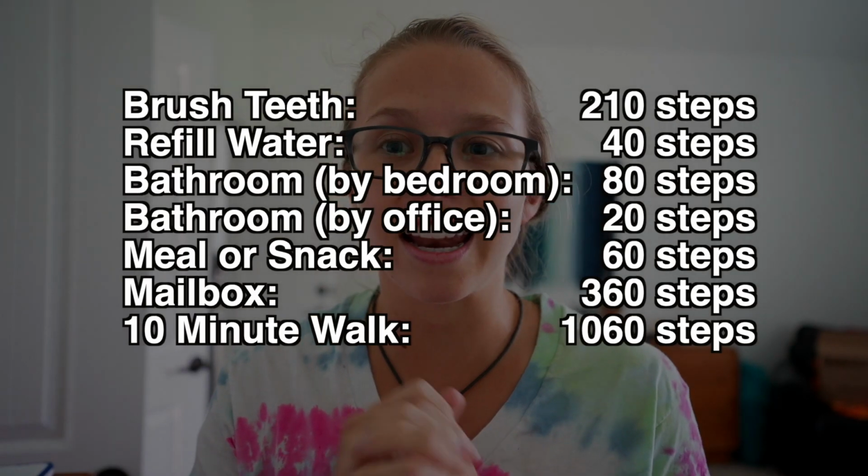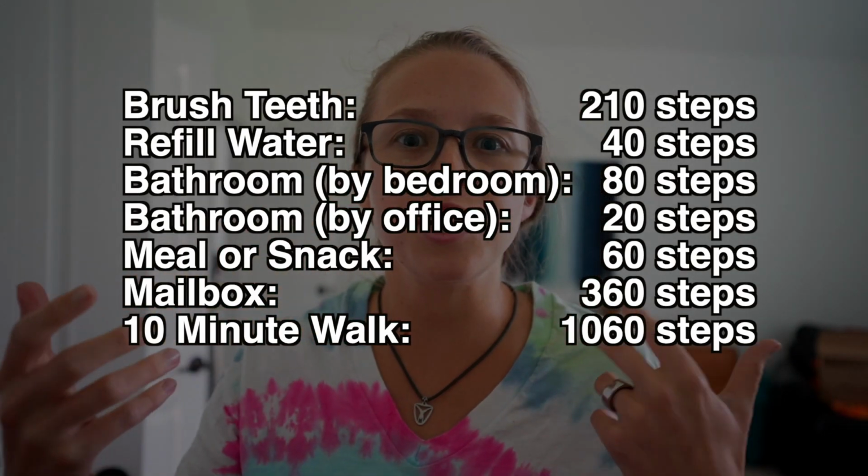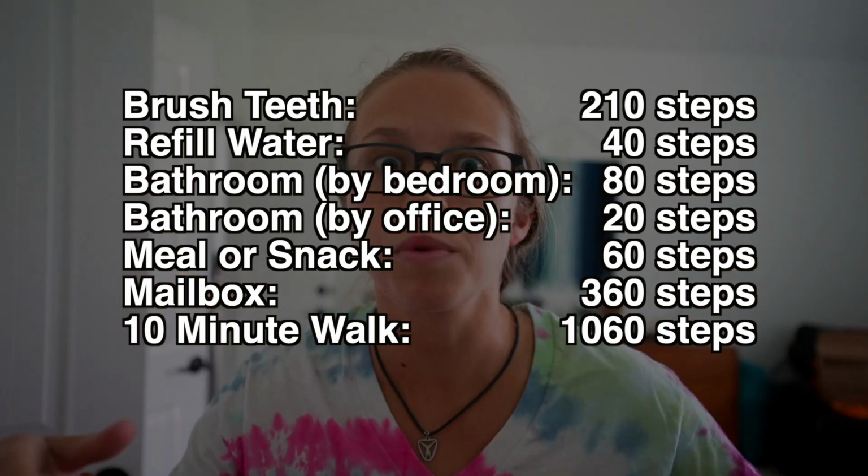I may have done something a little bit crazy, maybe it's overkill, but hopefully you find it helpful. I have gone and calculated on average how many steps it takes for me to do various things that I normally do throughout the day. Now, I generally don't have any issues hitting my step goal for the day, but I think this was a really good exercise for me to look at how few steps I could potentially take, and all the more reason to make it a priority.